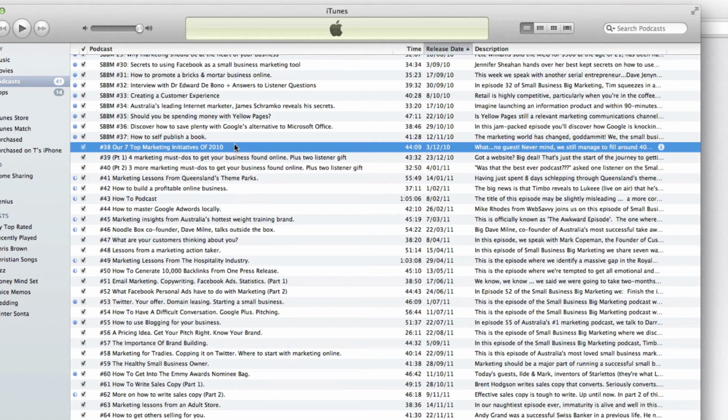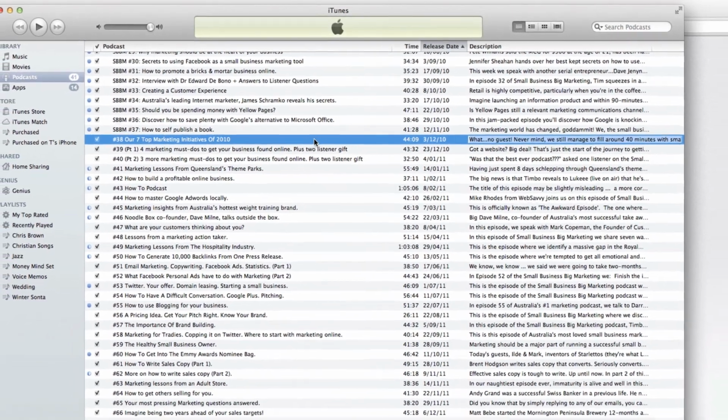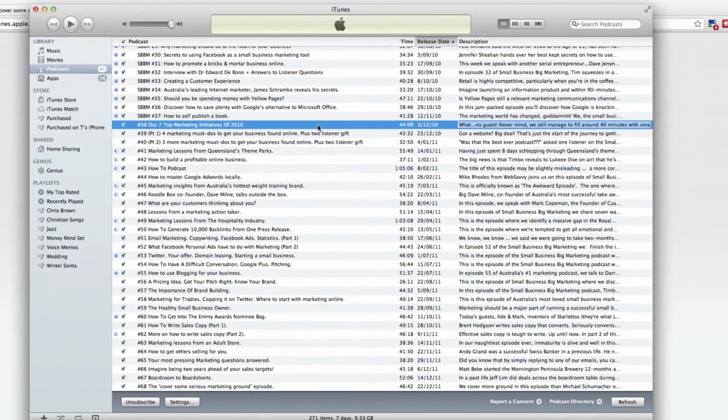Drag that back out of iTunes. This is where I'm editing, which is in iTunes. Drag it out to wherever it is. Drag and drop it. If you want to just drag and drop it to desktop, you can. And then just upload that MP3 file to your server and you're up and away.